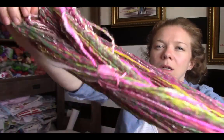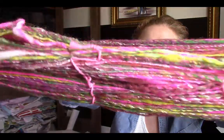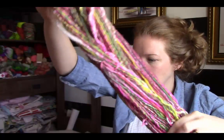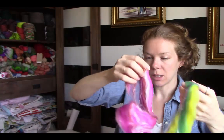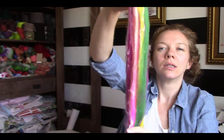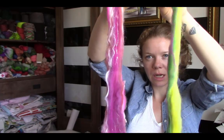I have about 7 ounces total of the beet salad colorway, so I'm just splitting it in half, and I've spun up all of my single. So here's my fluffy single, and then I am going to spin a 2-ply. So what I did was I broke apart the batting for my 2-ply sample, it all came like this, and I broke apart the pink and the green. So the pinks were together and the green and the yellow were together.